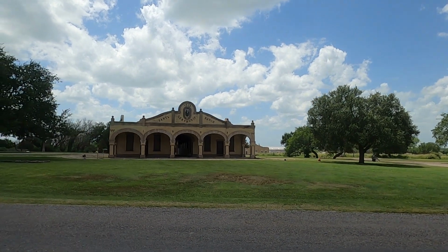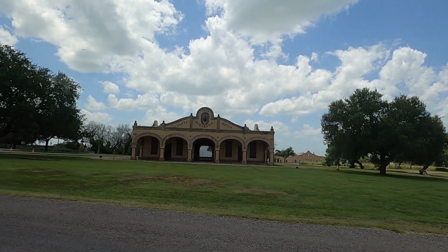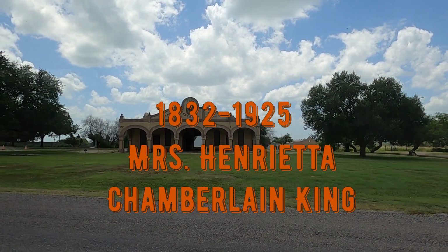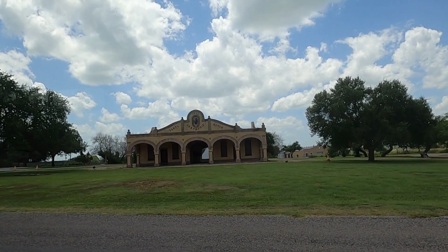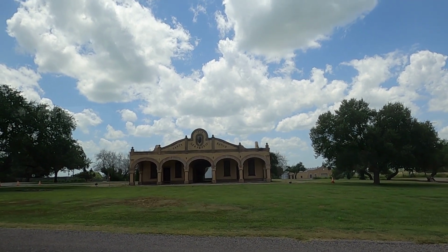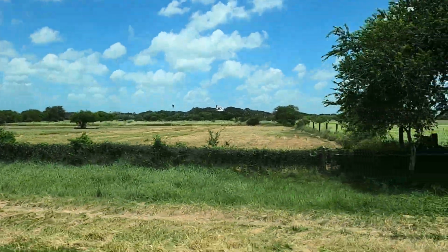This brick building here on our left, if you follow King Ranch on Facebook or Instagram, they love to take pictures in front of this building. This is Mrs. King's carriage house, and you can see 2 dates on the building. 1853 at the top is the date the ranch was founded. At the bottom you'll see the date 1909. That's the date that building was built.